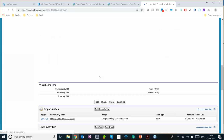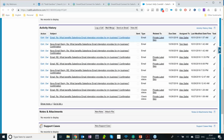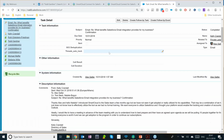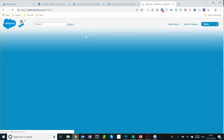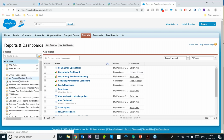They will see all emails that have been exchanged with her, you see. And so SmartCloud tells me what emails have been sent to her. If I wish, I can read those emails. And my bosses, if they wish, they can read those emails so they understand what Kelly and I are discussing. Now, this data is extremely valuable also for the reporting system. Let's say I'm my boss, right? And I want to see what emails Alex is sending to his or her prospects, right? So let me show you a report that I've created, sent items.